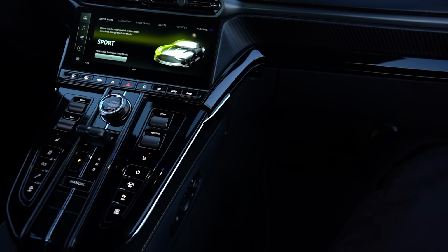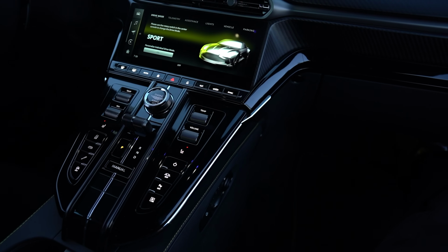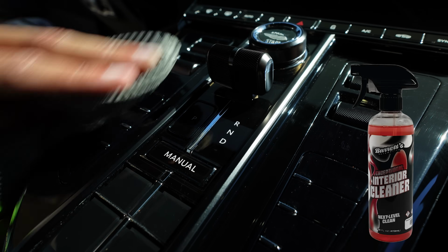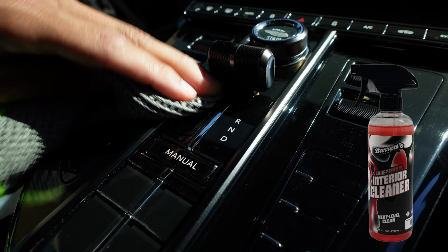And speaking of your heated seat options, this center console looks really good along with the infotainment screen, but since it got that piano finish, it's gonna get dirty very easily. So you wanna make sure you got some of that Barrett's Automotive exceptional interior cleaner to make sure that joint stays nice and polished, just like your wallet, because that's what it got to be for you to have a car like this.